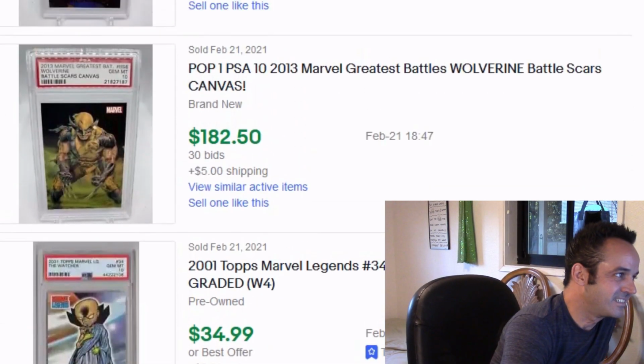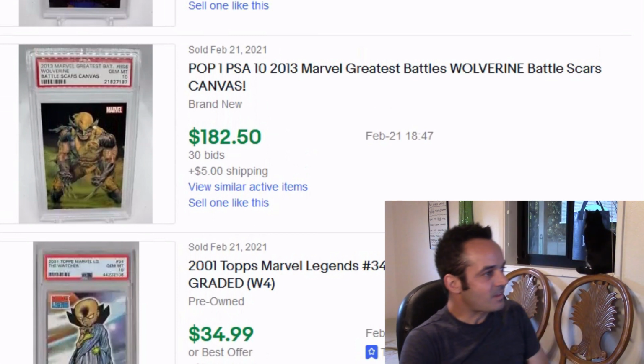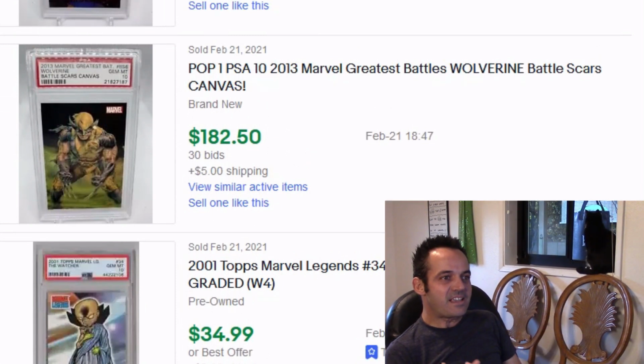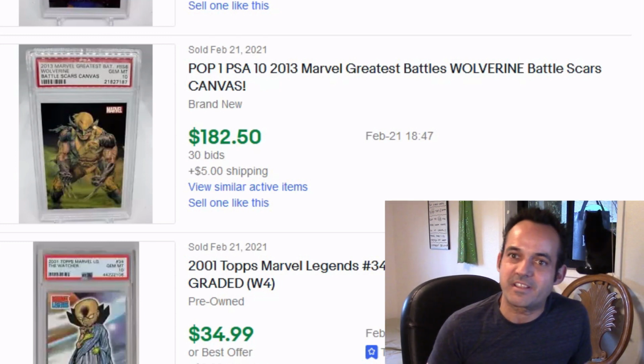Okay. Alright, so moving on. We do have a Wolverine right here. This one right here, it's a PSA 10 Marvel Greatest Battles Wolverine Battle Scars Canvas. $182, 30 bids on this one.